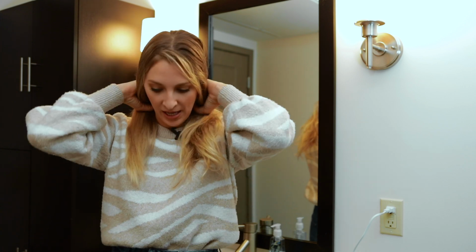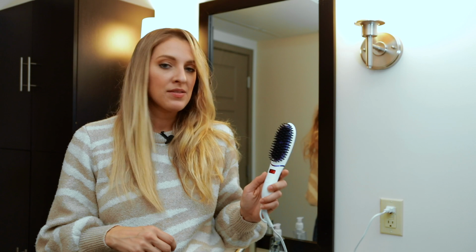Now, just for reference again, obviously one side of my hair is done while the other is not. This would be a good tool if you have really thin, fine hair because it'll just get the job done quick. But if you have thick, curly hair, definitely hold on to your straightener. So it's a fail for me, but it could be a win for somebody else.